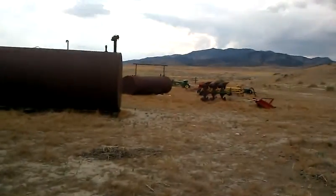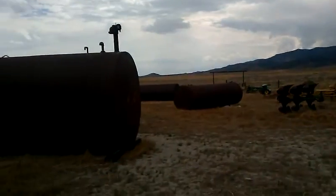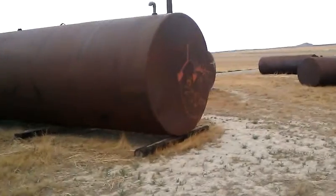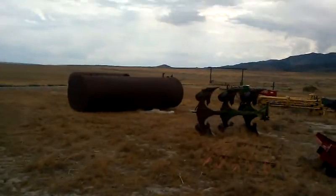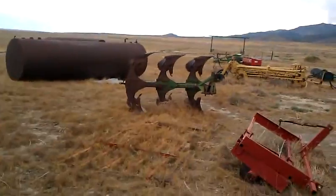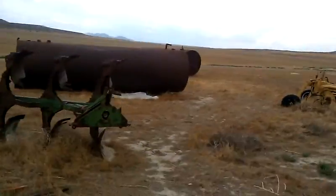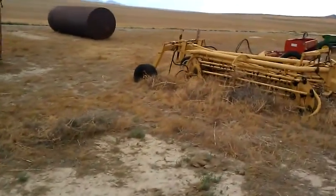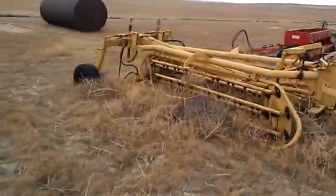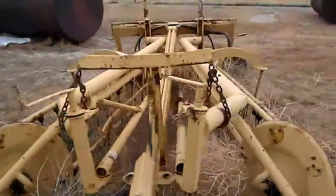Several implements over here. Tanks everywhere. The equipment's fairly old looking. Again, don't know how functional. This hasn't moved in a lot of years.